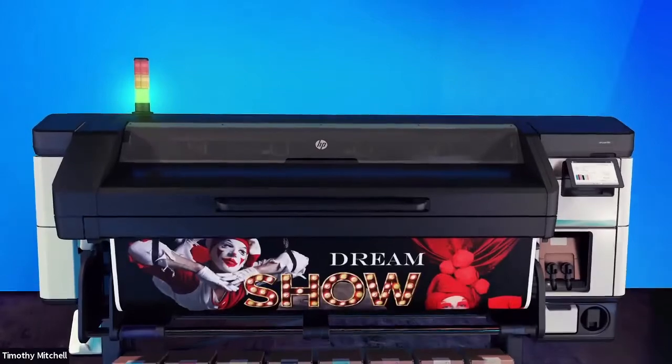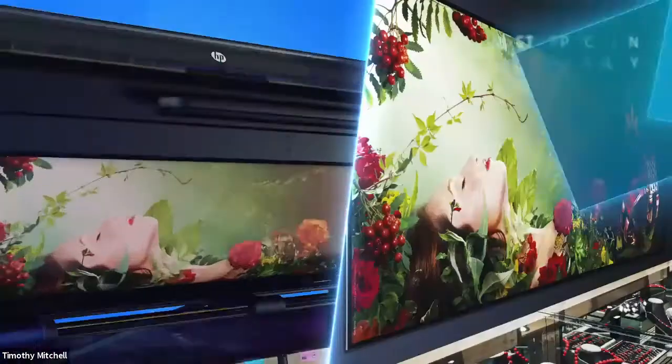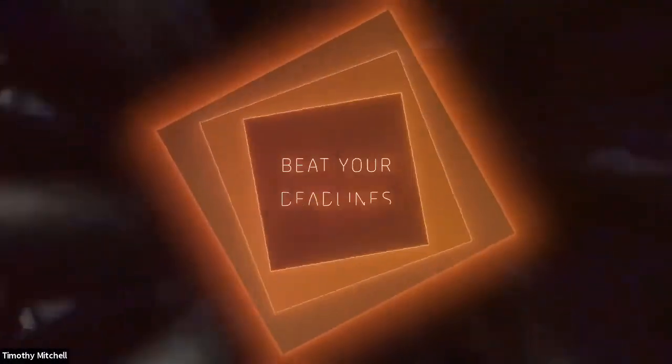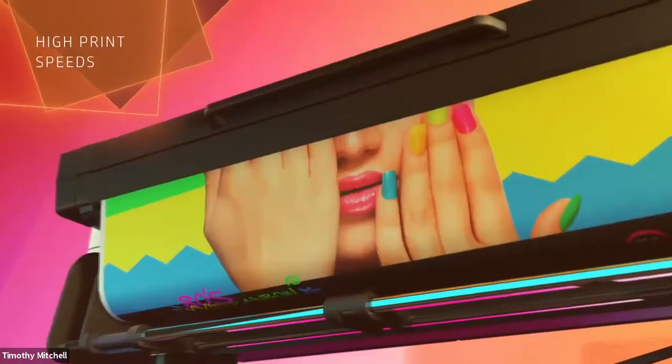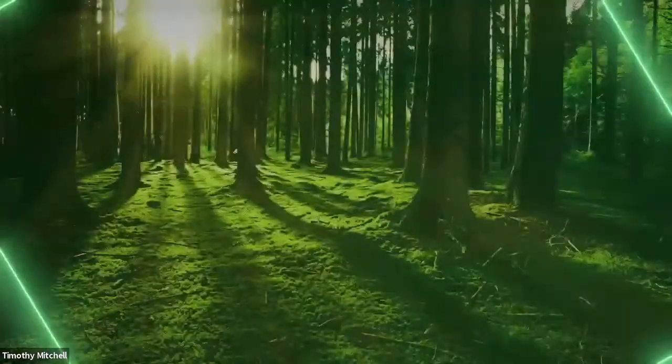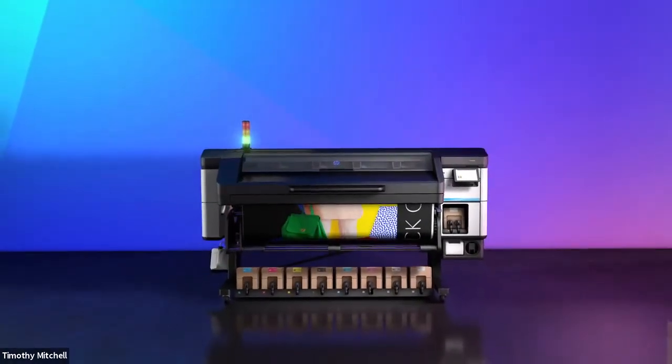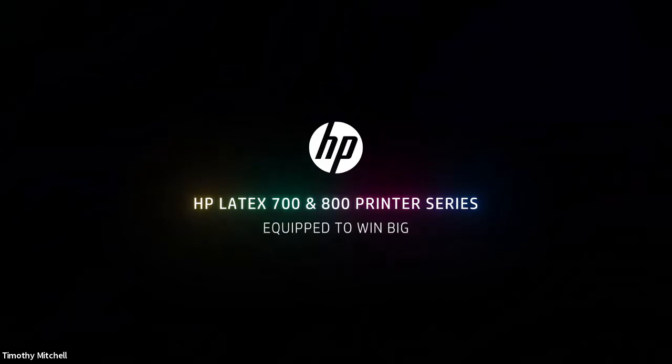Deliver top image quality and win new business. With a best-in-class white printing experience and an endless list of substrates to print on. Beat your deadlines, powered by a smart, efficient engine and high print speeds. Access new jobs thanks to HP Latex's market-leading sustainability. Make your operations safer with water-based original HP inks and reduce your impact on the environment. This is our next giant leap. Are you ready to make history again? The HP Latex 700 and 800 printer series, equipped to win big.